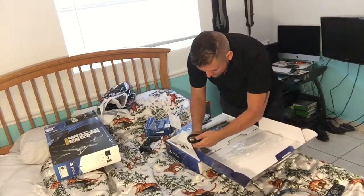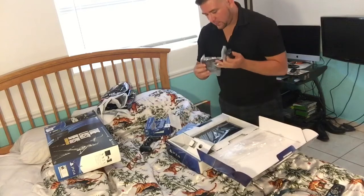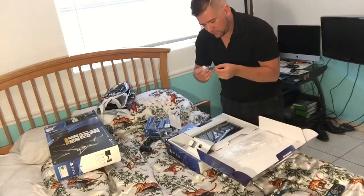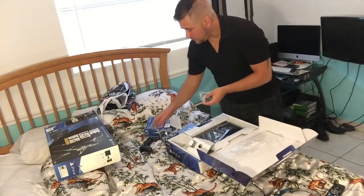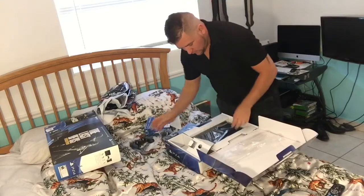Power cable. Charge cable. HDMI cable. And oh, the headphone for the controller plugs in here. Nice.